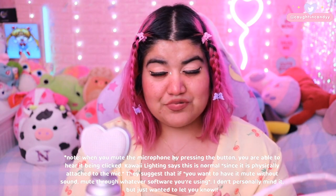This is me using the Kawaii Lighting heart-shaped microphone. Testing, 1, 2, 3, testing. This is me holding it a little bit further away from me. Testing, 1, 2, 3, testing. Look how cute it looks. I feel complete with this microphone.